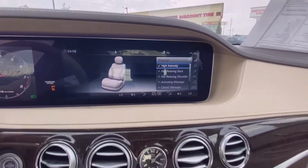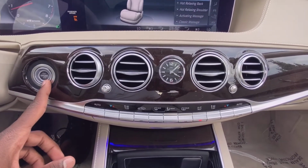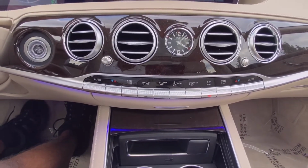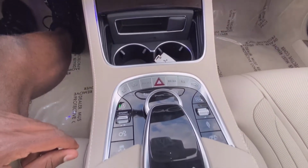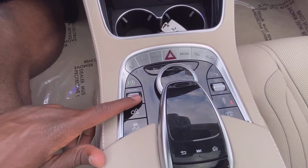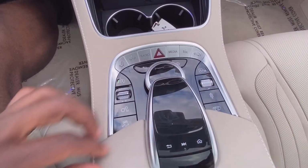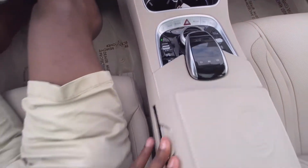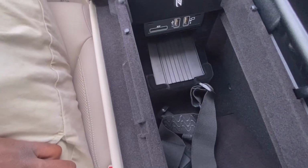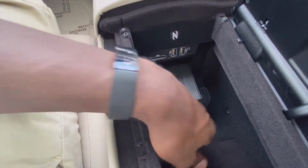Just awesome, awesome stuff. And then there are your vents, and you also have your push button start here. You have dual zone automatic climate controls. And then you can control your drive modes here, and then your suspension and your exhaust over here too. But there you have a wireless charging pad, 2 USB ports, an SD card reader, and plenty of storage down in there as well.